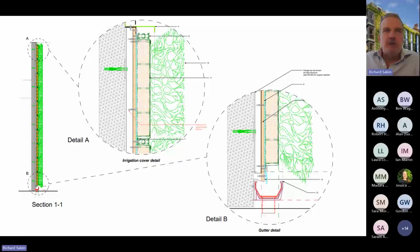Then looking at bottom detail B, which is the bottom of a living wall, we need to have somewhere for the excess water to go. Living walls are biological systems, and like us, they need a way to get rid of waste, excess nutrients, excess water. We aim for about 10% of what we put onto the top of a living wall to come off in drainage at the bottom. And if we get that balance, then we know that we're flushing the growing medium through all the time and making the perfect environment for the plants.